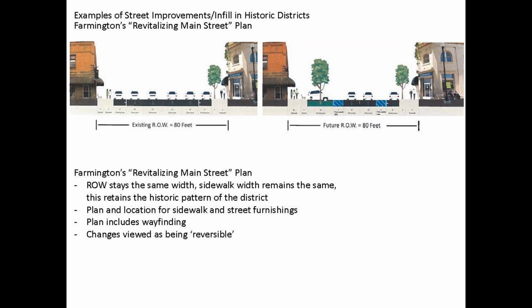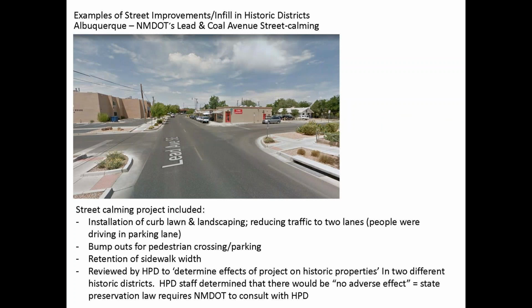And these street sections show the right-of-way stays the same. The sidewalk width also looks like it's staying the same, which retains that historic street pattern. The street furnishings probably were reviewed for those qualities that we talked about. But then again, many of these changes, stuff like site furnishings even, are viewed as being reversible. So they're okay with HPD on a number of levels.